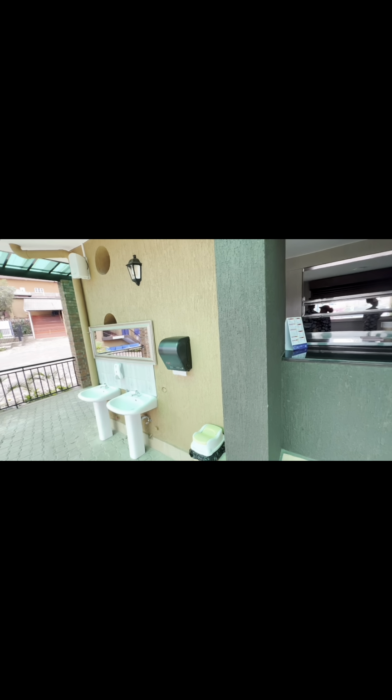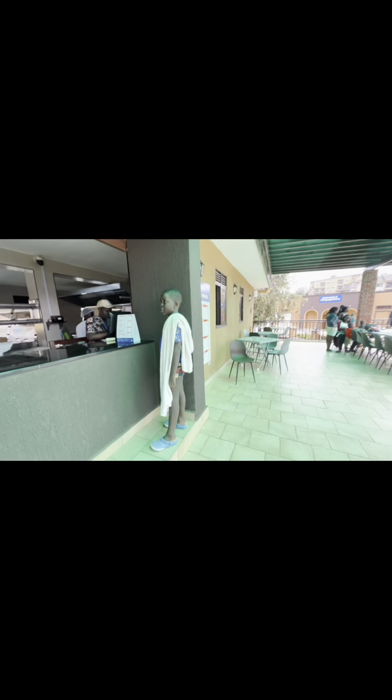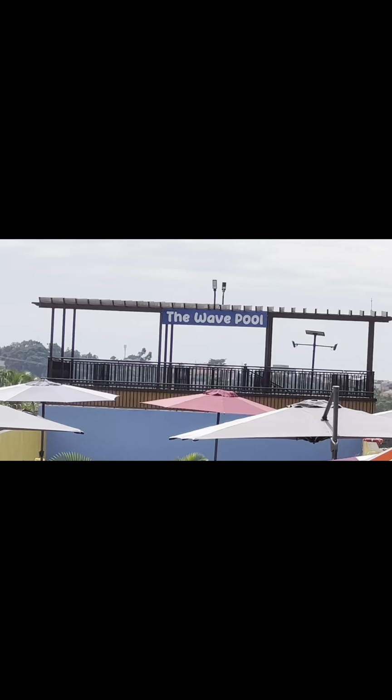We ordered a pizza, which was like 35k, and chips and chicken, 3 pieces, was 25k, and it came with drinks. Our bill was 62,000. It wasn't that much. The kitchen was very clean.